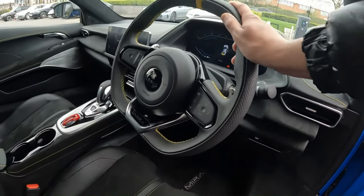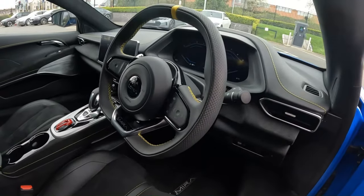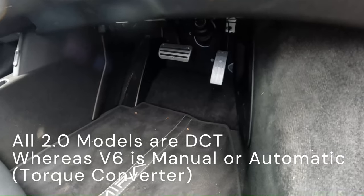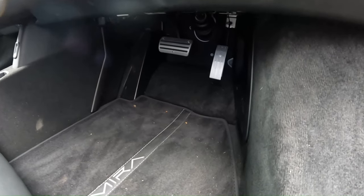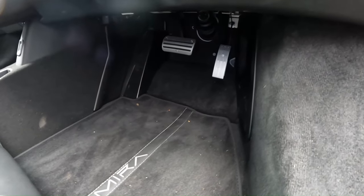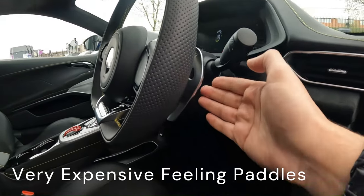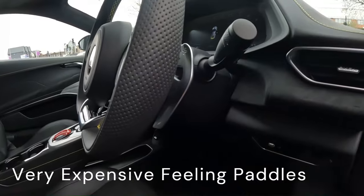Steering wheel is full leather, so you have to pay extra if you want an Alcantara steering wheel. And of course only two pedals, since the 2-litre is only available with DCT, and only the V6 comes with a manual or a torque converter automatic. Though your one consolation are these very lovely metal paddles.